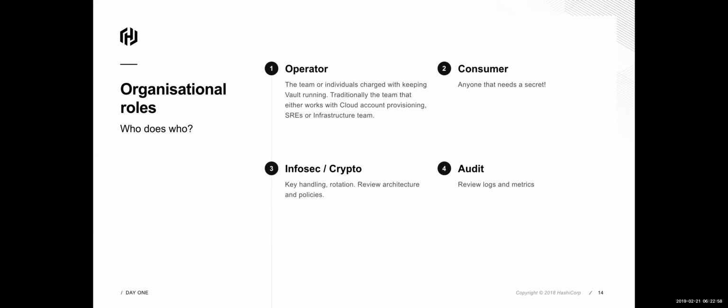There is always an InfoSec and crypto department that handles the key rotation aspects of Vault, because your storage key, well, it must be rotated. I'm going to talk about that. Your master key must be rotated. Your seal key must be rotated. Your policies must be analyzed. And that's generally where the security team comes in a Vault deployment. And ultimately, you have an audit department that is going to review those anonymized logs that Vault sent out and those metrics to understand if the system is working properly.